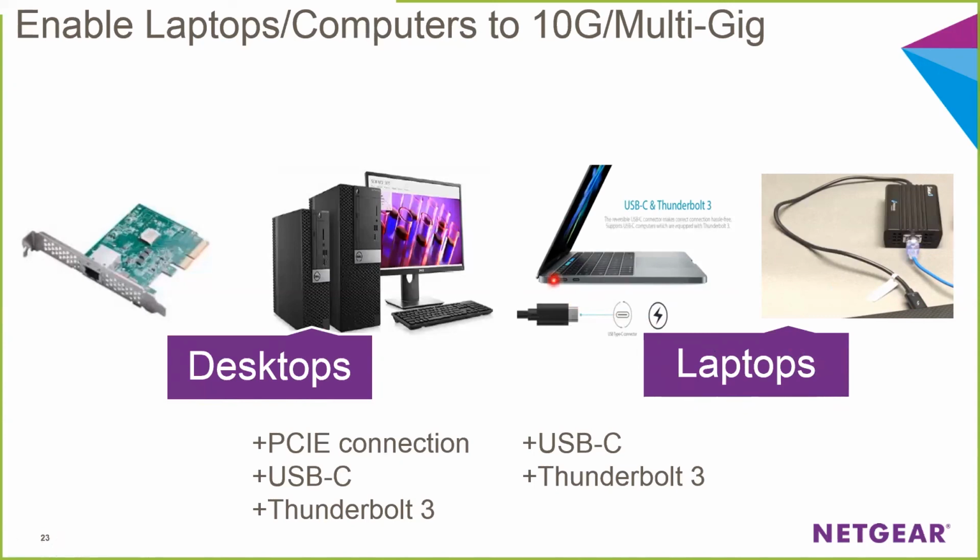But laptops right now are as powerful as computers. They have a great CPU, good SSD. So again, the laptops are quite powerful. In order to enable them to transfer files and work faster, we can use this 10 gigabit connection using Thunderbolt or USB-C connectivity.